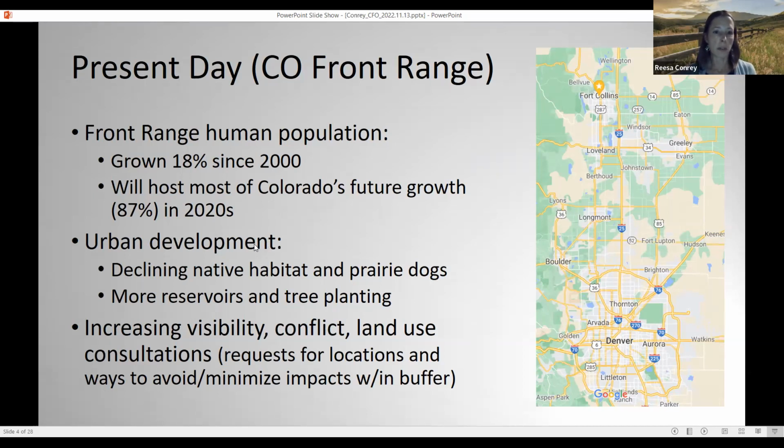of course, there's a lot of urban development that's ongoing. And the negative part of that is declining native habitat, things like prairie dog colonies that support raptor populations. The positive for a species like bald eagles is we have more open bodies of water with all the reservoirs that we've created, and more tree planting than we would usually get in parts of the Front Range that bald eagles need for nesting. Primarily, they're nesting in big cottonwoods that do well around our reservoirs, and also along streams.